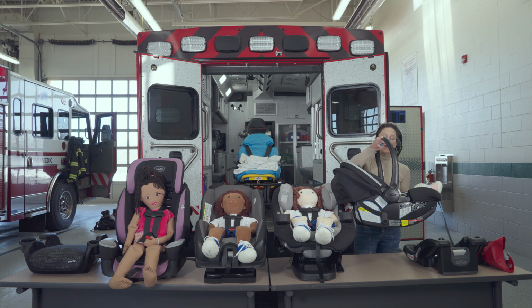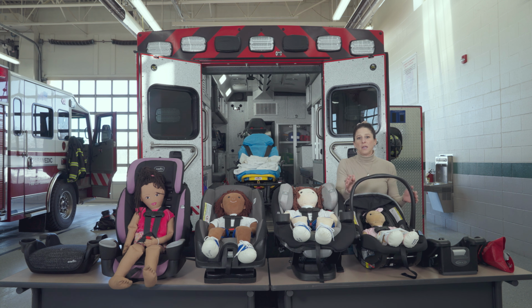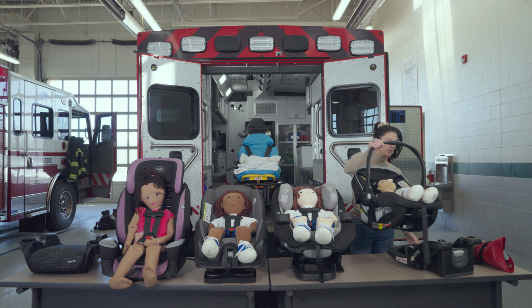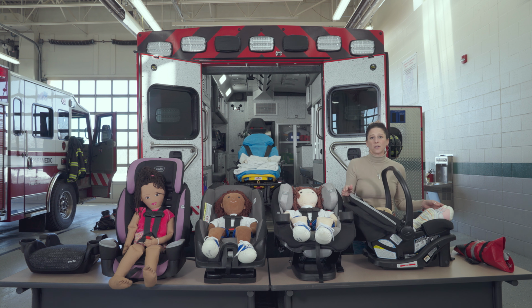This right here is called a rear facing only car seat. Some people call it an infant car seat. It will only go in the vehicle rear facing. One of the ways you can remember that is because typically these are the kind that are carriers that will click onto a base. They don't all have to click onto a base. This can go into the vehicle without a base. So this only goes rear facing.